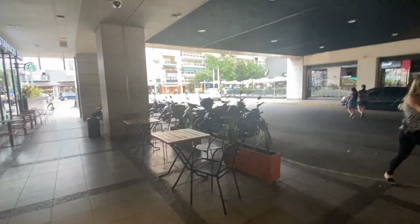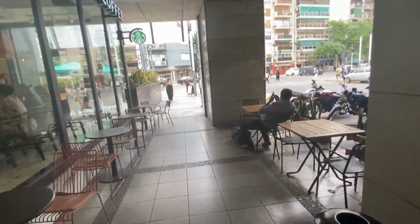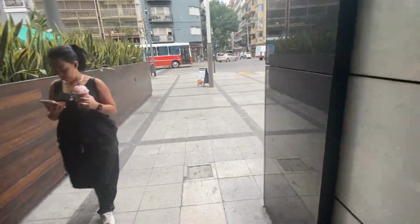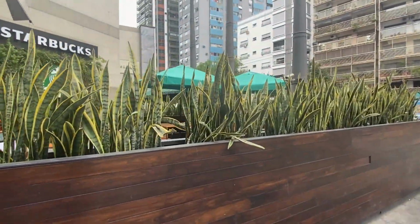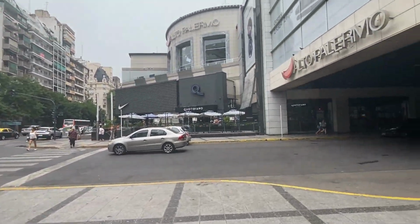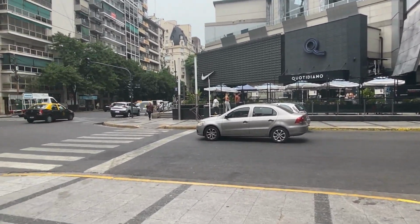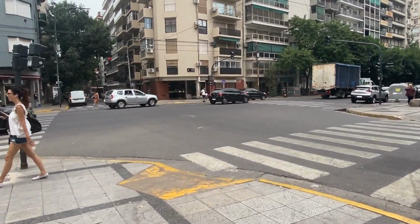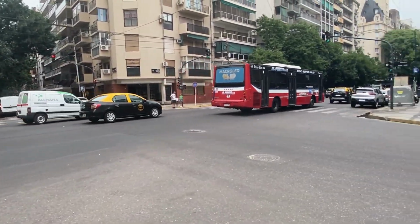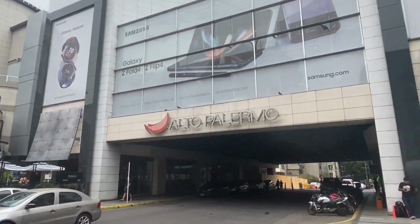Now if you walk this way, some of the stores are accessible from the outside. The Nike store is accessible from the outside. The Adidas store is accessible from Santa Fe Avenue. Starbucks has actually some sitting areas outside that you can sit at, which is great. And then there's another food offering across the street, and the Nike store is accessible as well. So you come up here on Colonel Diaz Street. This mall is situated on Colonel Diaz Street, and up here at the green light is Santa Fe Avenue. And this is the outside of Alto Palermo Mall.